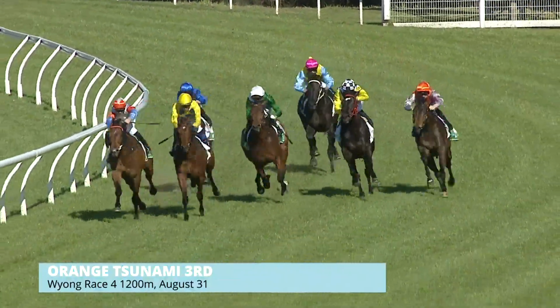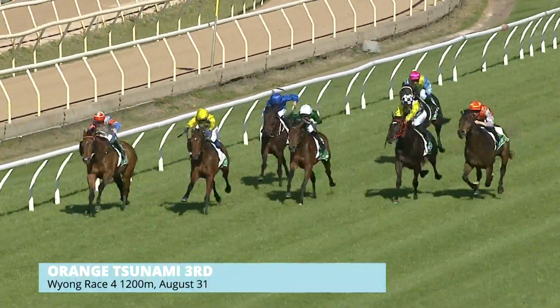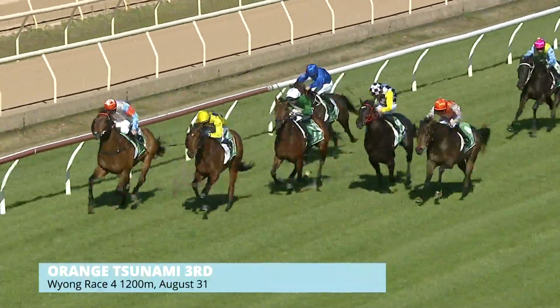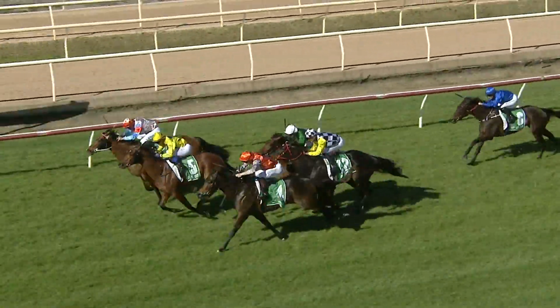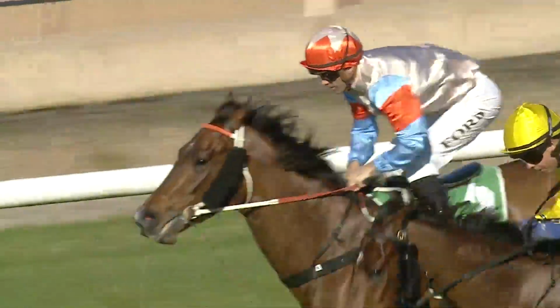Watch for him late. An Orange Tsunami to the outside. Sanctified moved up to Billund at the top of the straight. Coming after them is Rajwell wider. Orange Tsunami. It's Sanctified just in front. Billund is fighting back. Orange Tsunami launching at them late. Maybe Billund has kicked back to defeat Sanctified and Orange Tsunami.